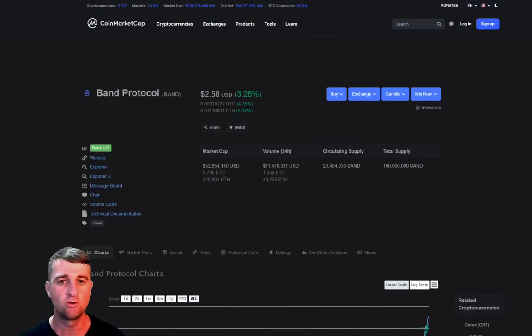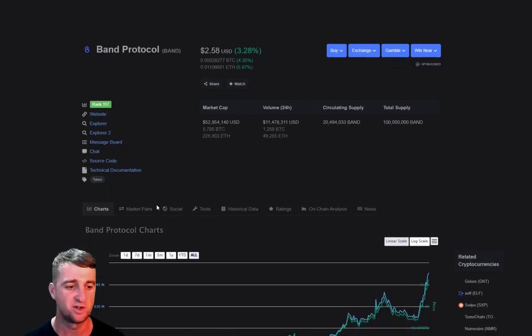Band Protocol on CoinMarketCap, so we are under the ticker BAND. Current price is $2.58 per coin, and we're currently ranked 117 out of all cryptocurrencies. Total supply of Band is 100 million tokens, and 20.4 million of them are in circulation. Current market cap is just sitting over $52 million.